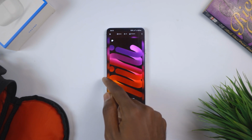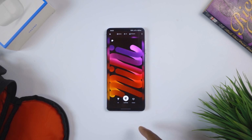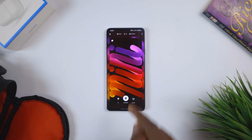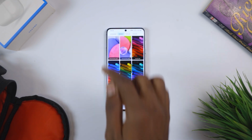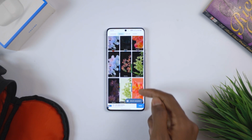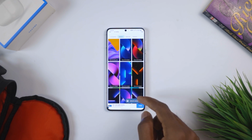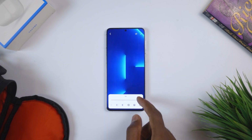The one I'm currently using is the wallpaper from the new iPad mini of 2021. And as you can see, it's not just one. This comes with all the stock wallpapers that come on the iPad mini. The same for all the new iPhones, the new Samsung devices. You can see this has almost every wallpaper on here.